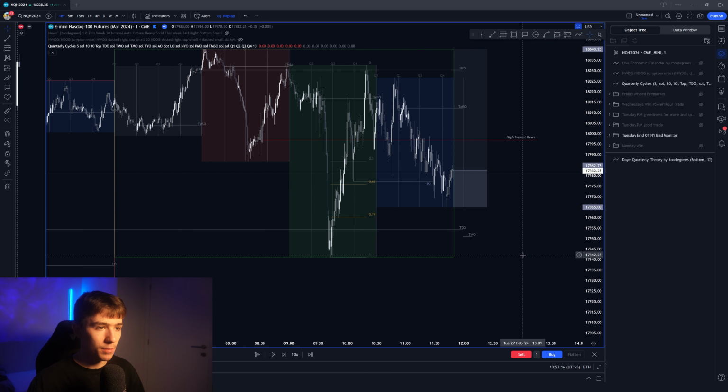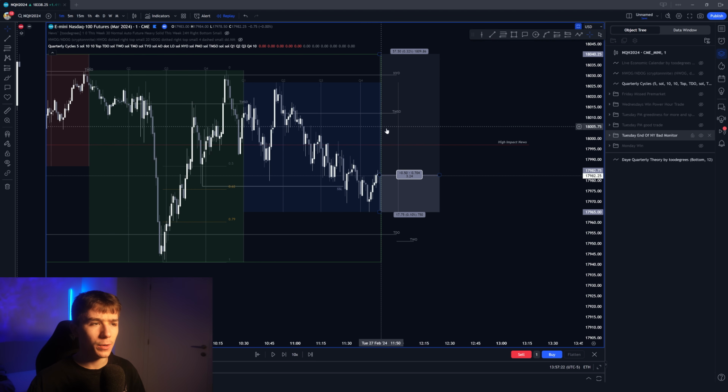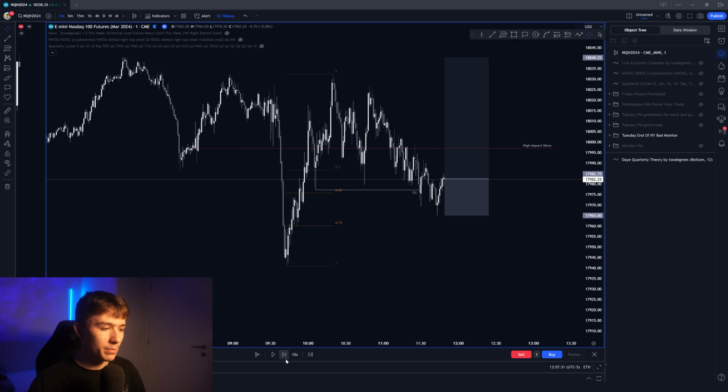If you look at the microcycles, I actually should not have taken this trade because we are inside a Q4, and Q4 is not really tradable. I should only focus on trading Q2 and Q3. So that's my bad. I completely neglected the quarterly theory, and let me take a look.